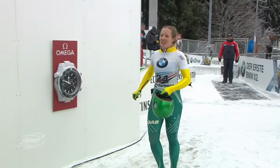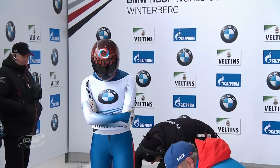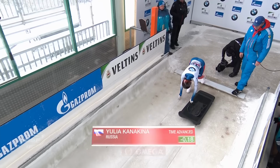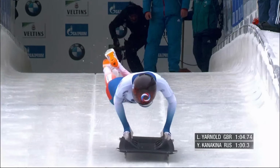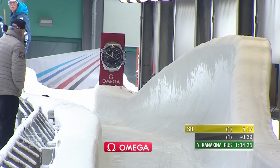She's definitely improved from the last couple of years. Well, that's the consistency of being on the World Cup circuit and training. Yulia Kanakina, our junior world champion. 5th fastest start, 5.40. Now, she's capable of more than that. One of the better starters in the field, this little diminutive former ballet dancer. Yeah. Oh, look at that!